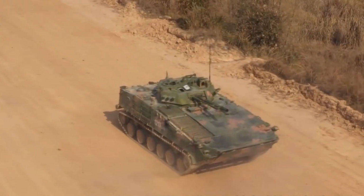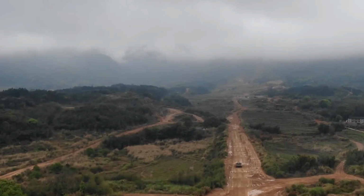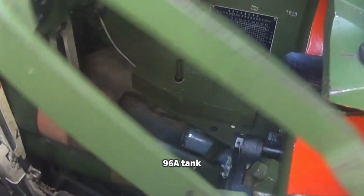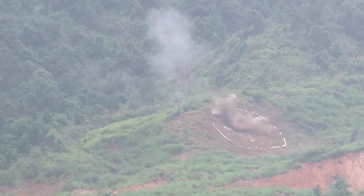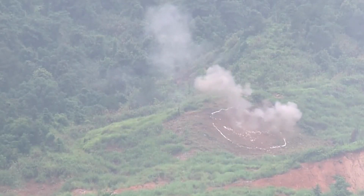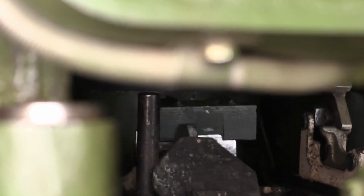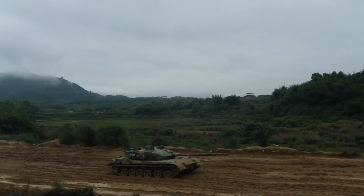The 96A main battle tank, which also made its debut in the video, is currently the third-generation main battle tank with the largest number of equipment in the Chinese Army, but lags behind the 99A and 96B tanks in terms of technical level. The tank was also equipped with an autoloader. While on the move, the autoloader of the tank completed the loading operation of the 125mm shell in the propellant. The gunner then fired at the target, and the 125mm shell hit the bullseye.